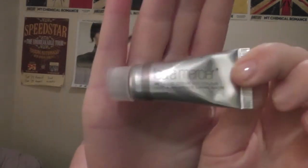I got one of the Laura Mercier metallic cream eye colours. I've had my eye on this for a long time. I saw one of the Pixie Woo girls use this months and months ago in one of their tutorials, in the colour Alloy. I don't know if I just said that, but it's an amazing colour. It looks really great just on its own.